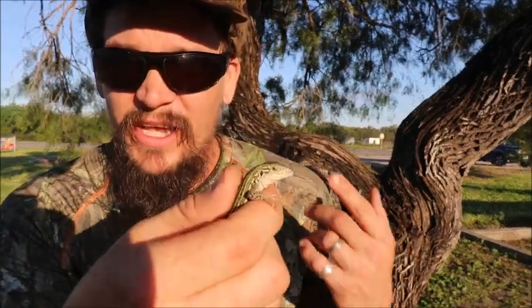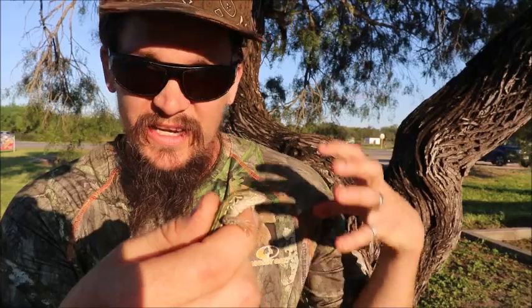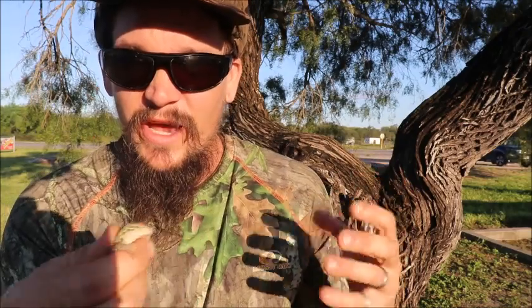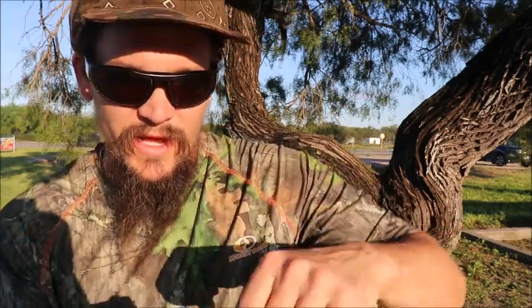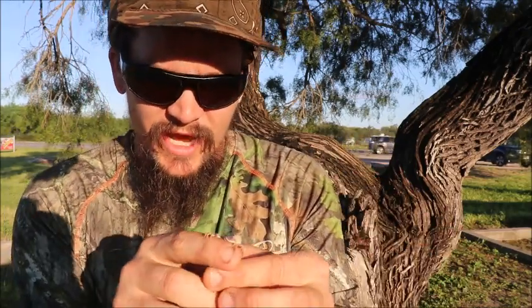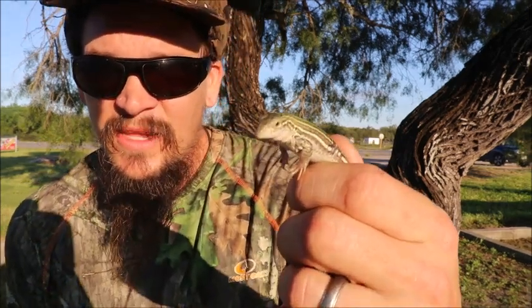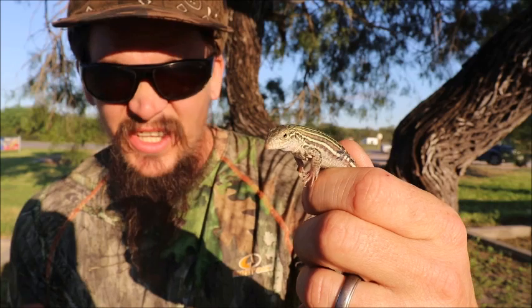Thankfully, when I found it, it was underneath, you know, a slab of concrete. I'd lifted it up and seen it quickly and was able to grab it before it really darted away. I saw it tucked this way, so I flipped it the other way and grabbed right away. I was able to catch it, had the little peppers there with me at the time. So these guys are pretty cool lizards.